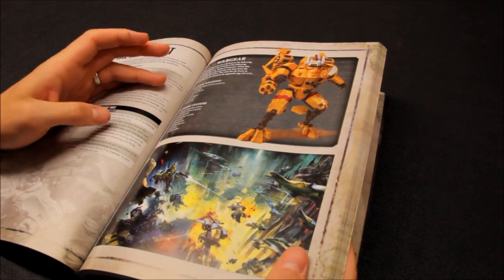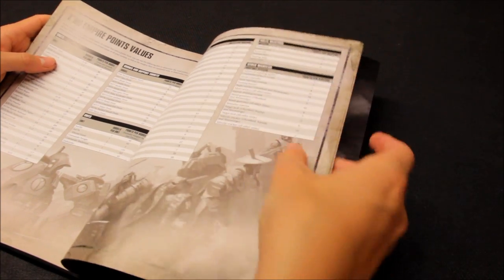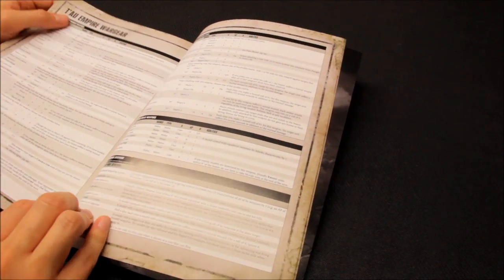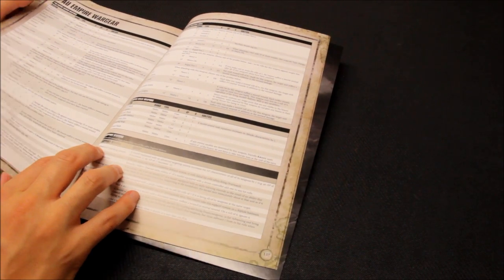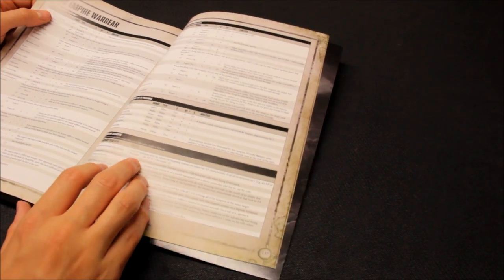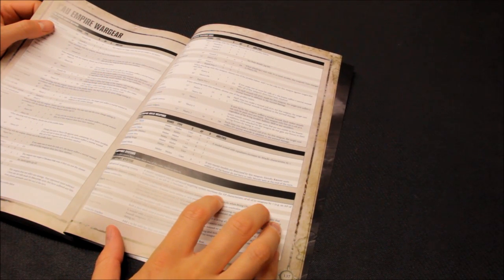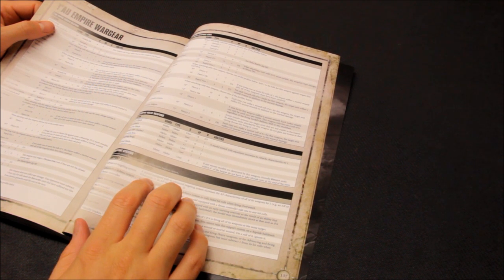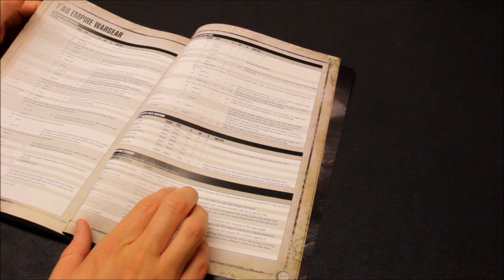So support systems. There's the cost of them, and then the rules for them are down here. Some of these, I've looked through already, and some of them are really cool. The first one is Advanced Targeting System here. A model equipped with an Advanced Targeting System increases the AP characteristic of all its weapons by 1. So for example, AP 0 becomes AP minus 1, and AP minus 1 becomes AP minus 2.